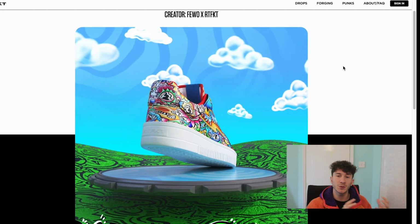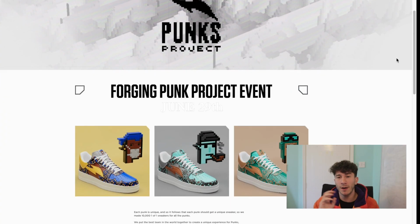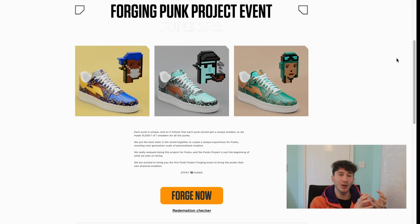This includes partnerships with influencers in the past, like Fewocious, and one of the other projects that they did, and the project which arguably made them the most famous, is their punk sneakers. The way that this worked is that if you owned a punk, you could essentially mint or forge a set of sneakers that matched the colorways of your punk. This did particularly well in the community and it really blew them up as a business.